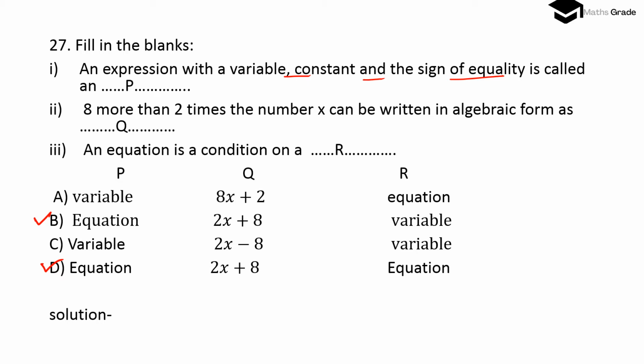Now the second bit is 8 more than 2 times the number x. Here 2 times the number x is 2x, and more than means we have to add. Written as an algebraic expression, it is 8 plus 2x. Now we have to find out which is the correct option.